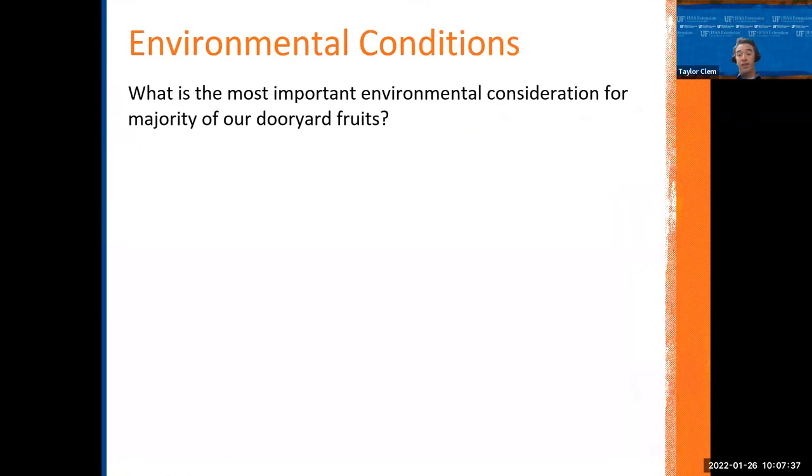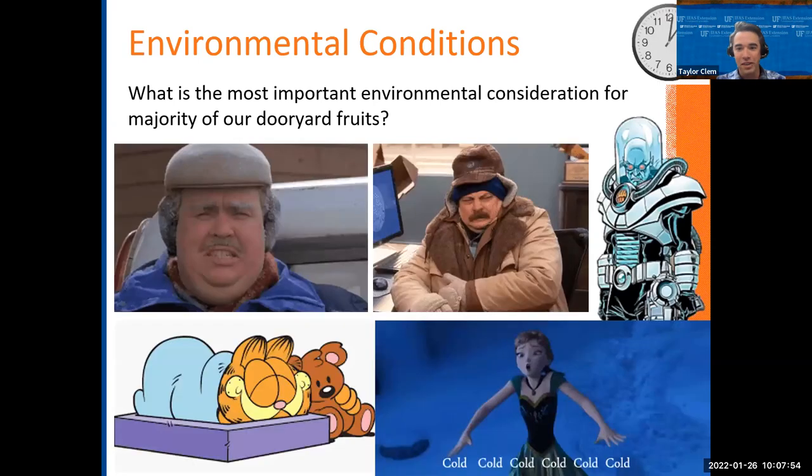So, environmental conditions. What is the most important environmental consideration for the majority of our dooryard fruits? Not all, but the majority of them. What are your thoughts? You can put it in the chat box. I have some hints.